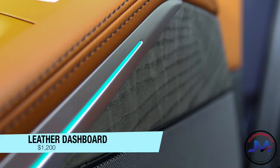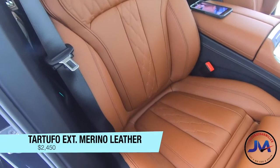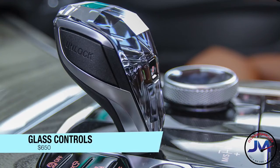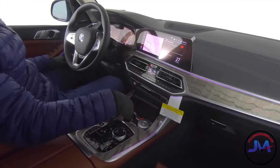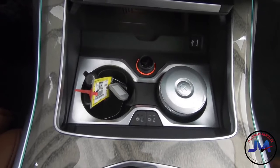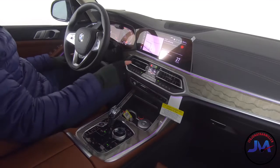It has these nice seats. This color is called Tarturo Extended Merino Leather. Like I said, it's got the glass controls. We've got a wireless charger. This one actually has an optional heated and cooled cup holder. So if you want to keep your hot chocolate hot in the winter and your ice cold water cool in the summer, you can do so.